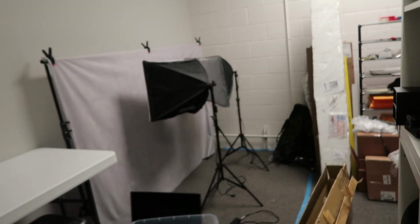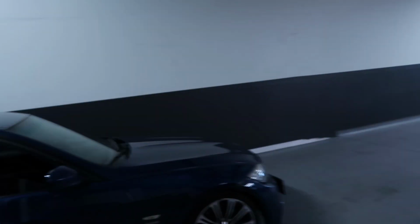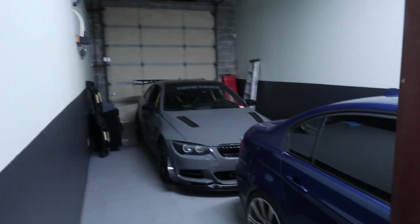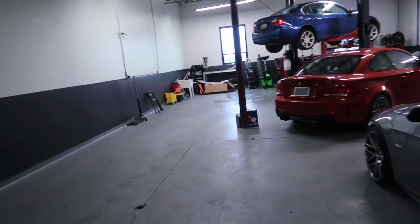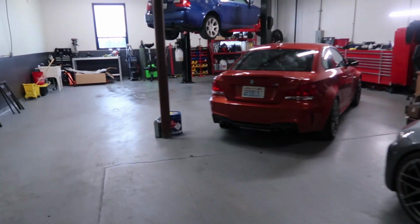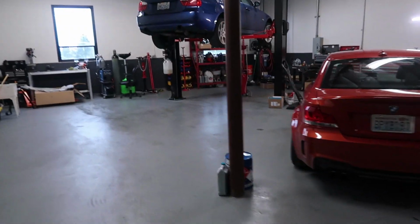So this is where we're working. We got a bunch of stuff back here. All our products and where we do behind the scenes, the film and photos. But this is the shop. You guys briefly saw it last time. It's pretty much coming together. We got everything painted, everything lined up. Bunch of cars in here. We'll kind of see here shortly. And quite a bit of shop improvements we've made. Most importantly, got the lift.